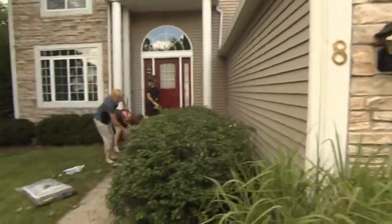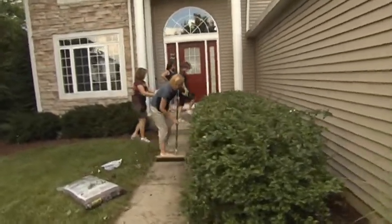Nora Flaherty is the owner of From Stage to Sell. She and her team are getting this home ready for the market. Now, you're like Snow White and the Seven Dwarfs here. Is this the typical amount of people you have on a job when you're staging a home? If a project needs 2 to 15 people, we have the resources.